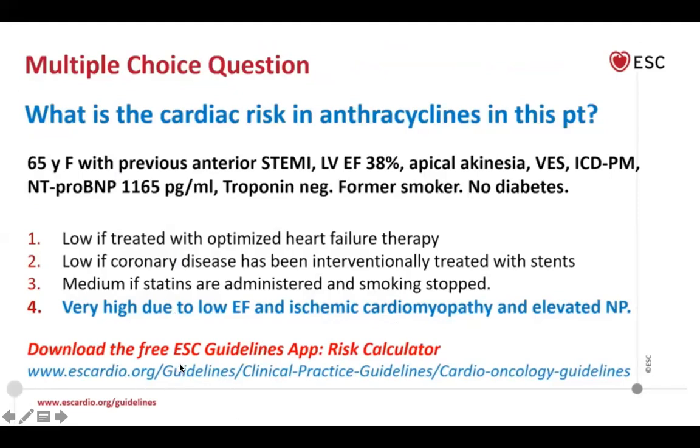في application بتاع pocket guidelines في risk calculators لكل الكيموثيرابي هوريكم ازاي تستخدموه واعتقد it's very important وانتم بتردوا على consultations بتاعة الأونكولوجي.